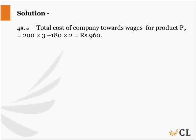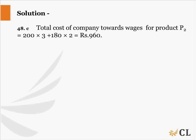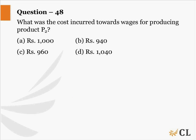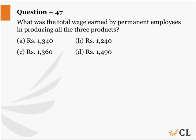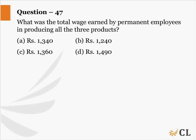So first is false. Second, P1 involved more cost towards wages compared to P3. P1 involved more as compared to P3. This is false again. It is saying more, it is saying less. Yeah. Oh no, first one saying so temporary is more than permanent, right? So temporary is that is right, right? 1900 and 1490. First one is right, second is wrong. Only. Done. Okay.